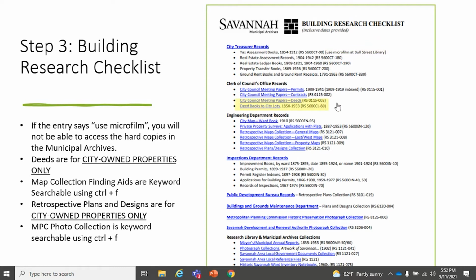I will definitely point out this trips up a lot of people. These city council meeting papers, deeds, and deed books to city lots are only city properties. These absolutely do not capture private property transfers. This only captures if the city was involved in the transaction.